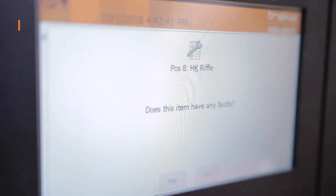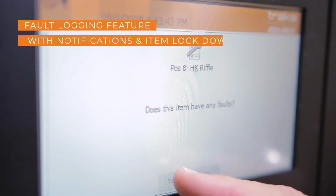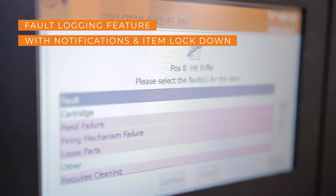The other piece that's really important to myself and my director is that officers are allowed to let us know through the system if a weapon is malfunctioning. Say something goes wrong with a specific piece of equipment. When the officer checks that equipment back in, it will ask them if the equipment has any faults at all. Did something fall off the weapon? Did they lose something? Did the scope loosen anytime during their tour?